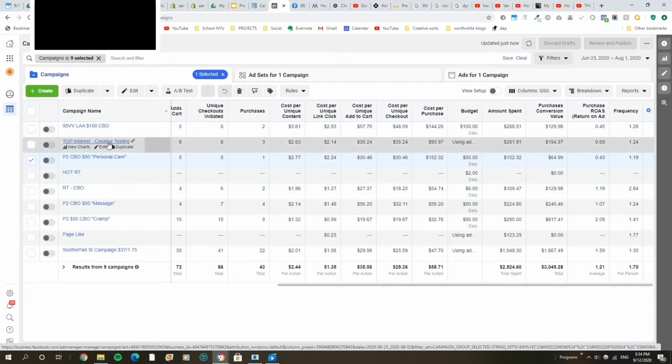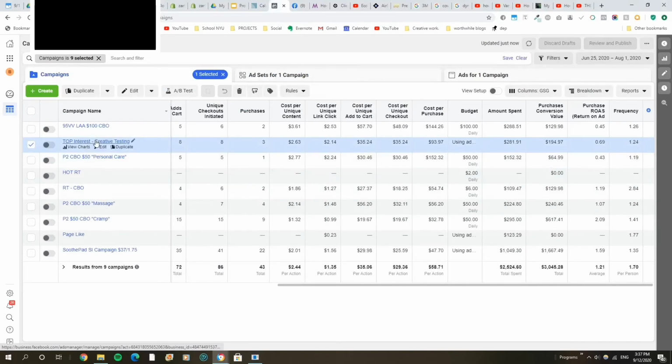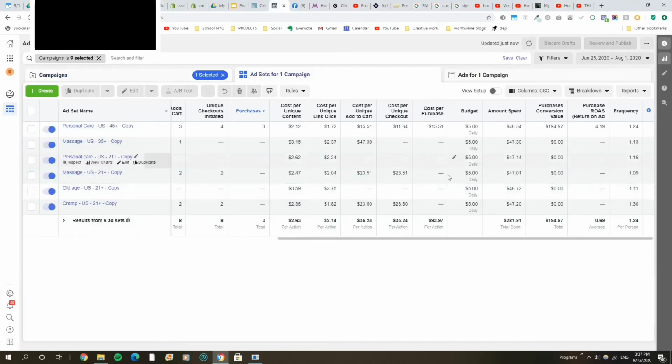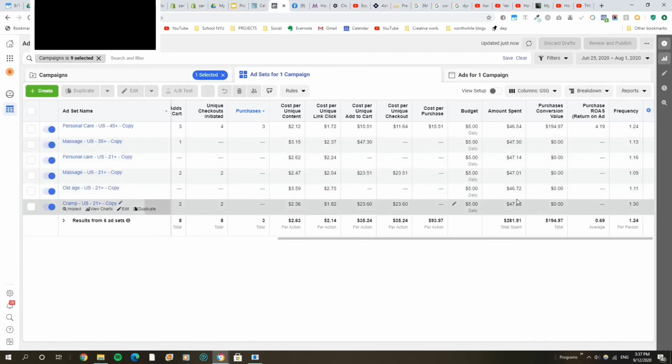And here's the top interest scaling. So I tried taking all my top interest and putting it into, so I actually didn't put it in a CBO, I had it in an ABO, and then I just did it to $5 a day, and then I'm running it here till like 45, which is break even cost per purchase, and again, the same ones are showing signs of doing well, so personal care, but this one was 45 plus.